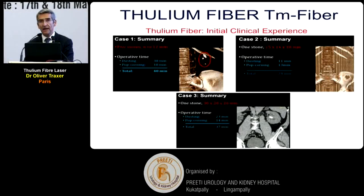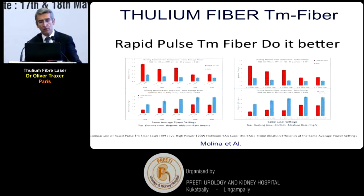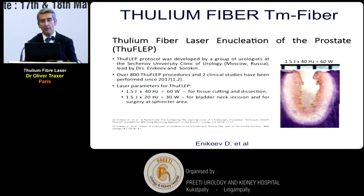Clinical evaluation: you have a nice experience in India, and we know that you actually confirm all these results coming from the lab, and they have a similar experience also in Russia. Dr. Martov from Moscow confirmed that it was completely feasible to use it during MINIPERC. He used thulium fiber. It was completely efficient. The American colleagues, Dr. Molina and colleagues, also confirmed the superiority of thulium versus holmium.